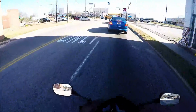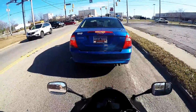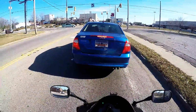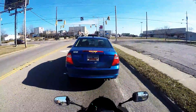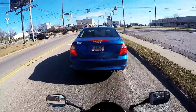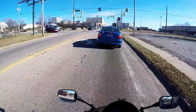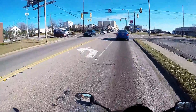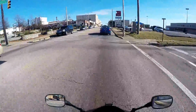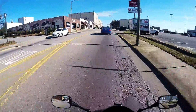But this is definitely a comfortable bike to be on, and I really like it. Like I said, it's probably one of the best, most comfortable bikes you can get on the market. Next to it, what's the next comfortable bike? I would probably say a Yamaha R6. I kind of like the comfort of that bike, the seat and the stance, and it's not that bad really with the Yamaha R6.